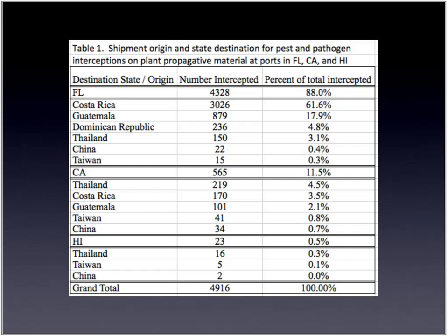And also, I don't have the slide here, but I looked through, it actually falls under Homeland Security, the folks that inspect airplanes for commercial travel and ships and whatnot. And it's amazing how many different pathogens are found on plant material coming in on people into the continental U.S. And you can advance the slide, Chris.